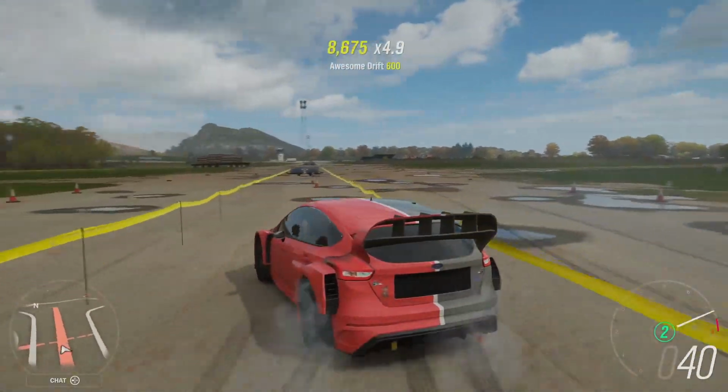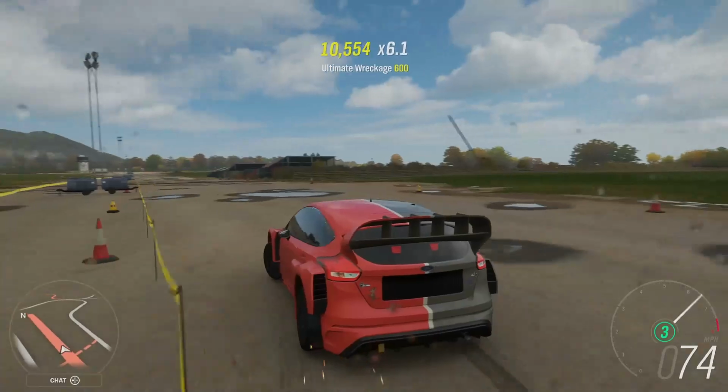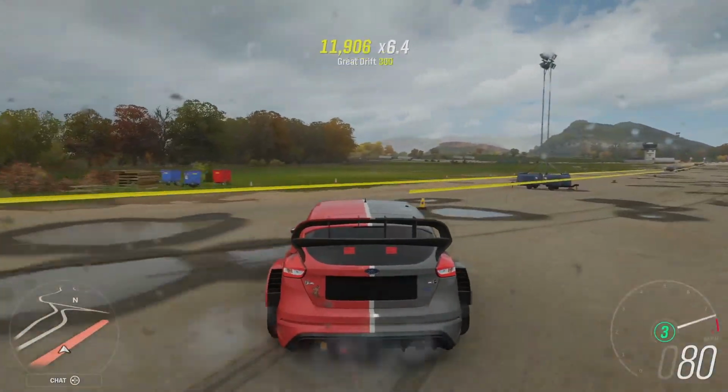Now, you don't have to do the skill score all in one go. You can do it in dribs and drabs. I chose to do it all in one go because it is slightly quicker.